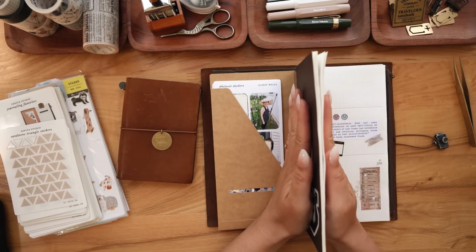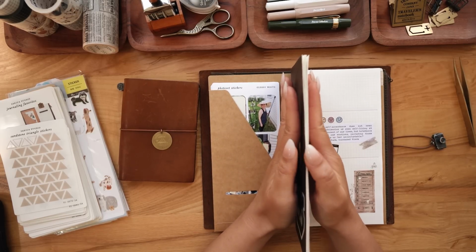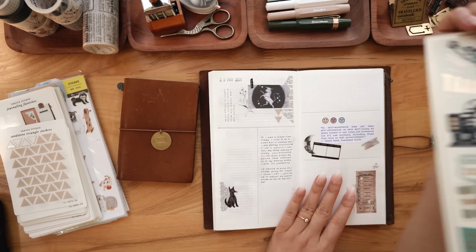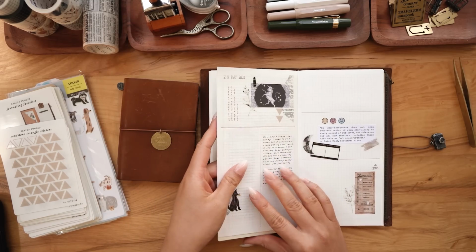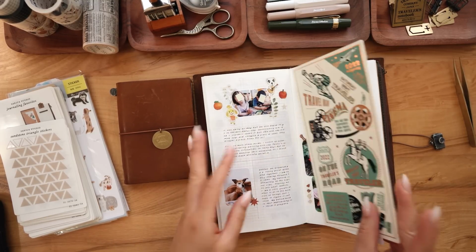Like, as you can see, it is not very thick. Did you see how many photos I had on each page? This is not thick at all. And it's still okay for me to write on the other side. I do like putting this shitajiki on the underside, especially on the left side of the page, but it's so much easier to write when it's not as super bulky.